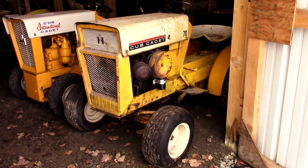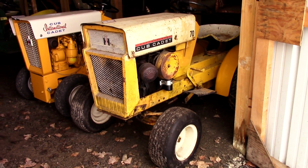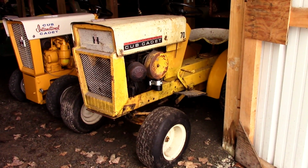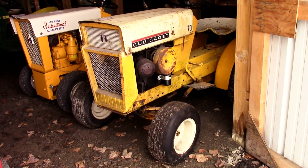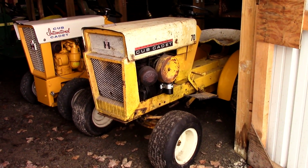This tractor, by a previous owner, actually was run through a garage door, and the frame has got a pretty bad twist in it. It's gusseted up right now. I have another frame to throw under it, so I figure when I swap frames it'd be a perfect time to get the tractor restored.